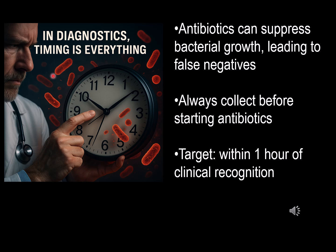So in sepsis diagnostics, timing is everything. Antibiotics, even if the bacteria are resistant, can suppress bacterial growth, leading to false negatives, depending upon how effectively the antibiotic is achieving levels at the site of infection. So it's always important to collect the blood cultures before starting antibiotics.